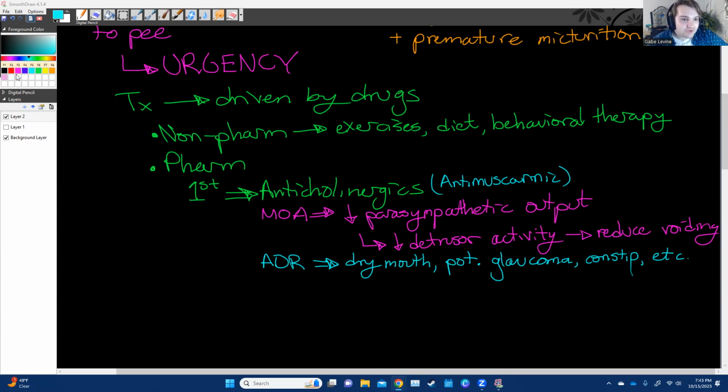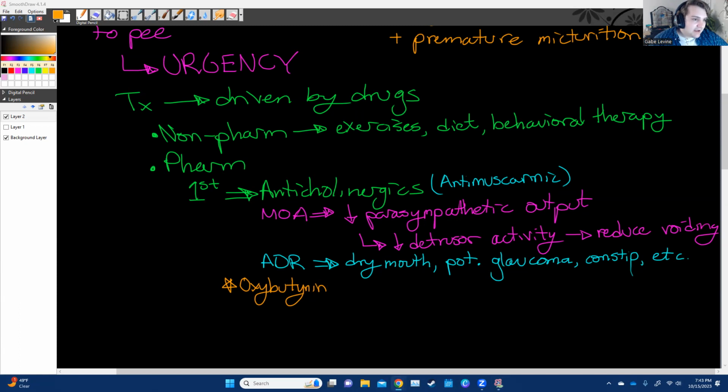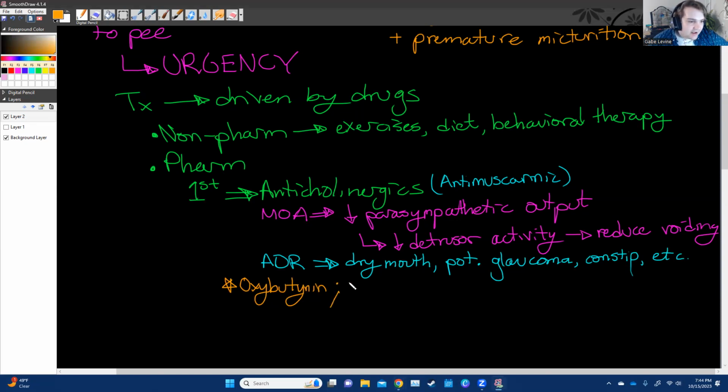In general, when we look at the drugs here, if there is one drug that you should think of, it is oxybutynin. For whatever reason, oxybutynin has a particular benefit in the detrusor muscle. And when you think of any kind of antimuscarinic for incontinence, think oxybutynin. After oxybutynin, you get tolterodine, and I would say trospium is the other one.